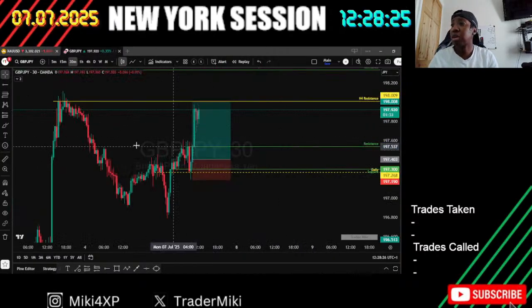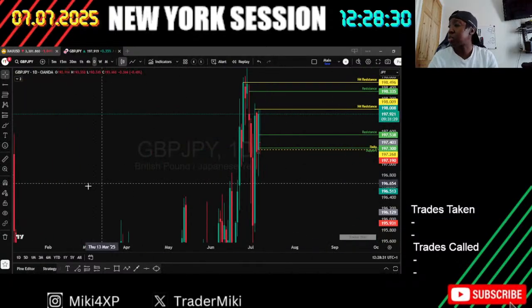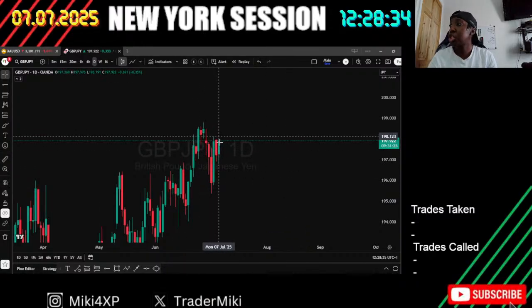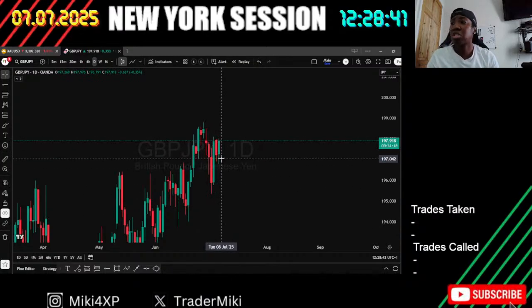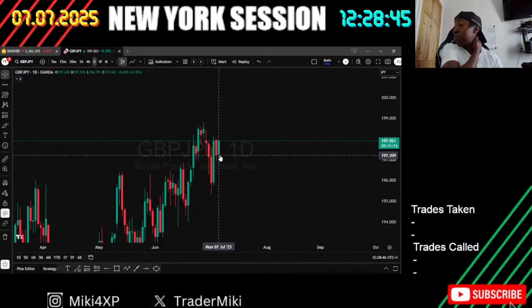Okay, so pound yen, as you can see, I'm in some pound yen buys. Very nice pound yen buys. It was bullish initially when I started looking at GJ this morning. We did break yesterday's low, but I think that might just be spreads and a little market gap down. I'm definitely bullish on GJ.